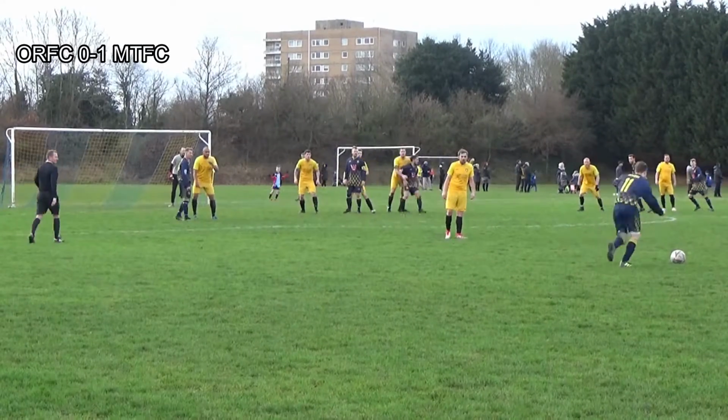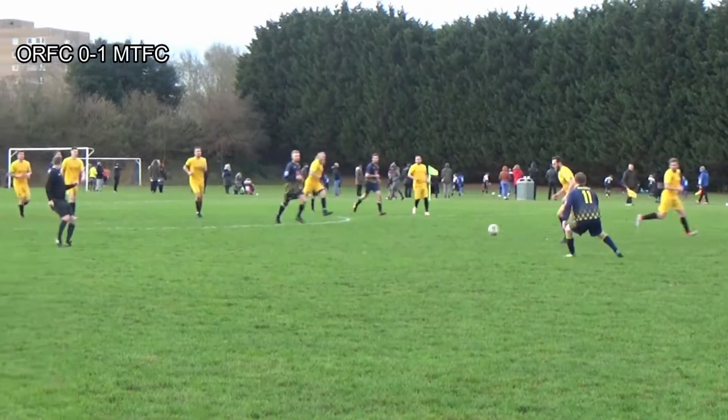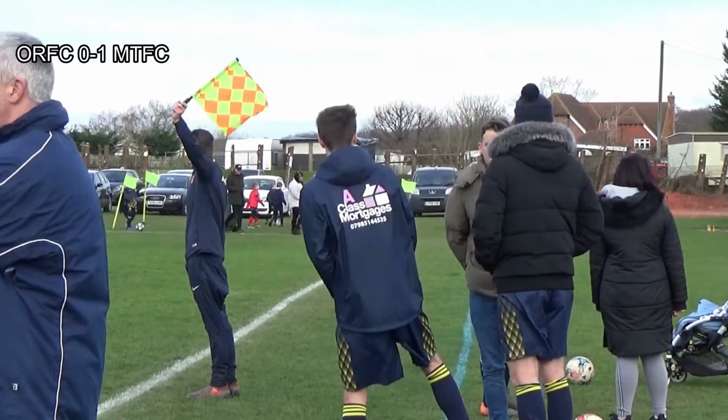It's similar to last week with more free kicks in and around our own area. This time it's headed away. I'm not sure who that was. I think it was Nico, only as far as Joff. Joff looks to play it up the field, but it's out for another throw-in to Orpington.